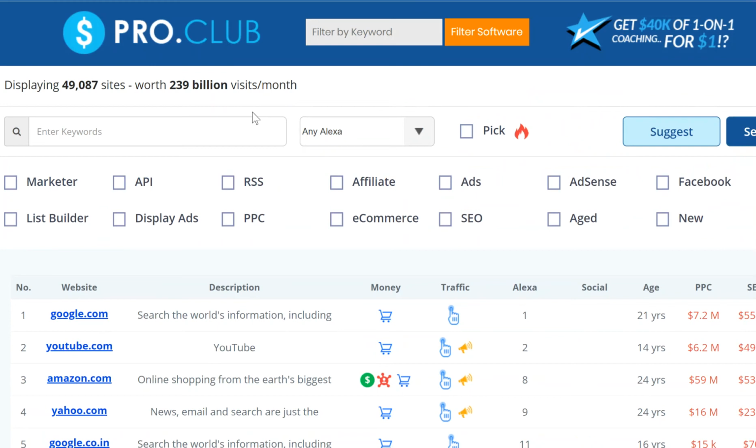And I'll go through a few quick example searches in a second, but what I want to do now is talk about these different 16 opportunities that we have here. So you can see we've got marketer, API, RSS, affiliate, ads, AdSense, Facebook, Twitter, list builder, display ads, PPC, e-commerce, SEO, aged, new, and mobile. So the first thing is marketers, and essentially what we've done is we've crawled all these sites and looked for certain keywords that will be familiar to people in the internet marketing space. So any site that's got JVZoo, ClickBank, ClickFunnels, Warrior Plus, UseProof, Wistia, any of these kinds of IM specific tools will flag if we select this box here.